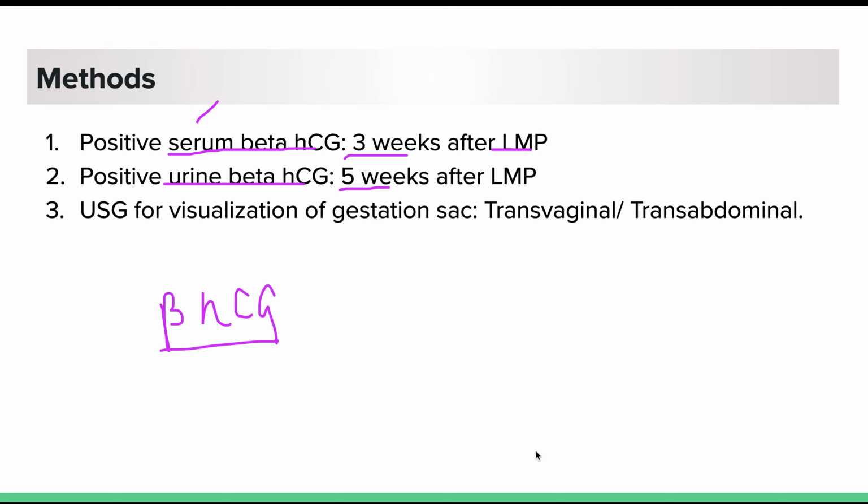Another method which can be used is the radiological investigation, that is the ultrasound. In the ultrasound, the radiologist will visualize the gestational sac being formed, and this can be done either transvaginally or transabdominally. The transvaginal route is used earlier in pregnancy, and transabdominal is used slightly later in the pregnancy.